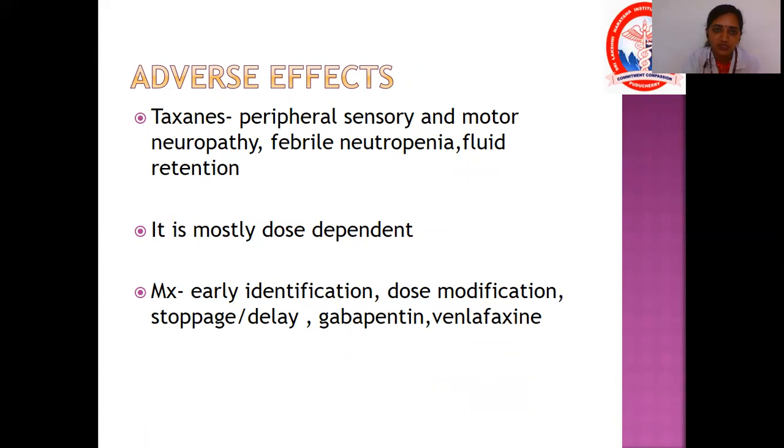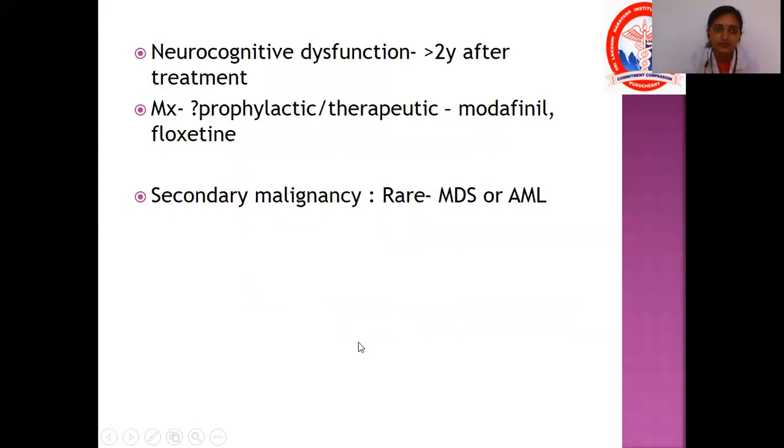Taxanes are known for peripheral neuropathy and motor neuropathy, and febrile neutropenia, decrease in neutrophil count and fluid retention. It's mostly dose dependent. Treatment includes dose modification, gabapentin, and venlafaxine.